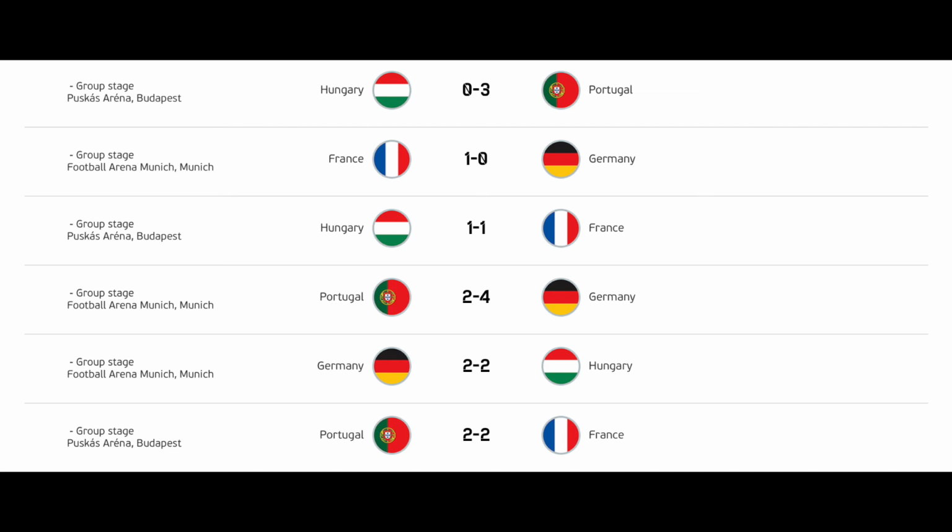Alright, so Germany, I give their players 4 and the manager 5. I think their manager's substitutions did their best already, but some of the players against France didn't play well enough, and against Hungary as well, losing 2 goals is not good enough in defense. So that's why I give 4 for the players. But I think the manager made the right substitutions to make sure that they qualify either in second place or third place. I don't think it's a huge difference for them.